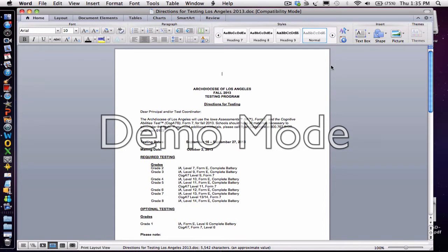Another very important document is your directions for testing. This goes over your testing dates, your mailing dates. So please send to Riverside on or before October 2nd, 2013. You will need to contact FedEx at least a day before to set up your shipment.